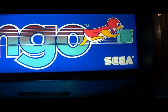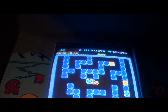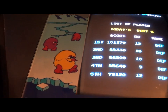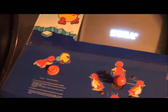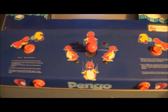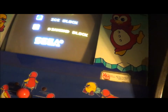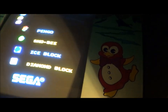Other than that, over the last 40 years, I haven't really seen a whole lot of these. Came across this actual machine around 2001. Wasn't really looking for one, but it was in okay condition. The control panel overlay was all torn up on it, and I got a good deal on it and was able to pick it up locally. And I decided to go ahead and add this to my collection.